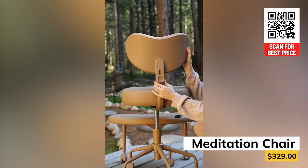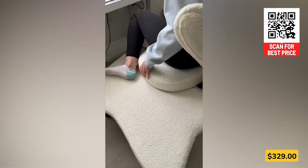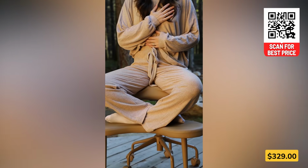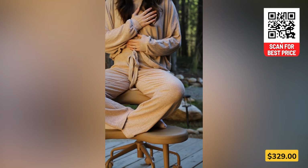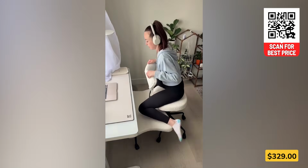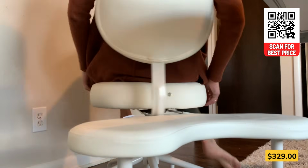Break free from boring office chairs. This pro meditation chair lets you sit cross-legged, kneel, or recline, keeping your body active while you work or relax. The height-adjustable backrest and padded memory foam cushions provide perfect lumbar and hip support, while the swivel footrest gives you freedom to shift positions anytime.